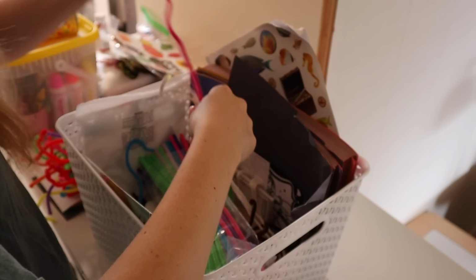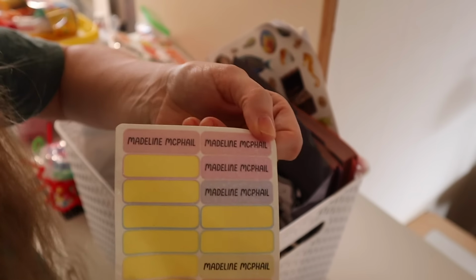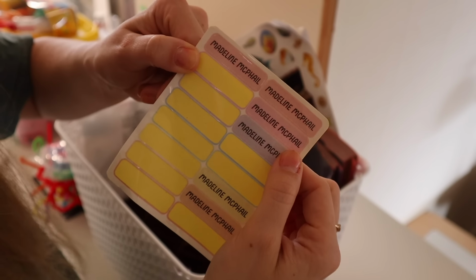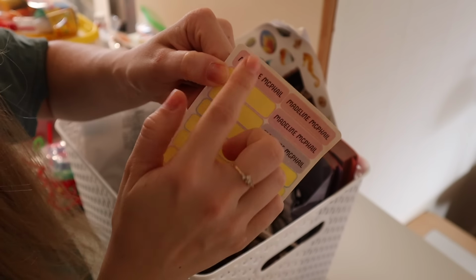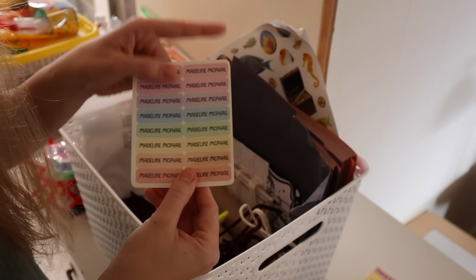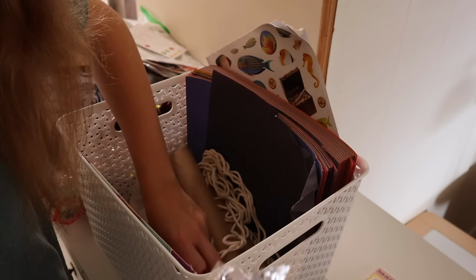Pipe cleaners. Do something with those. More pipe cleaners. Oh, these are really cool. I got these for Madeline when she went to school. They have her name on a really tough vinyl waterproof sticker, and you can put them on her water bottle, her lunchbox, her backpack, all of that stuff to just have it well labeled. I got 2 sheets of it. We need another pile. Stickers. Pom-poms.